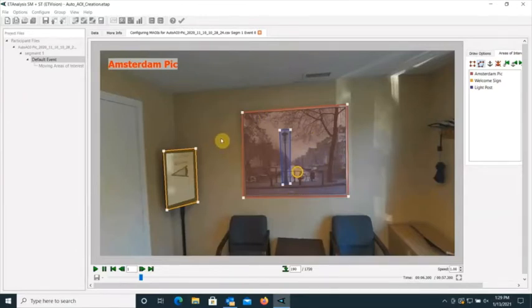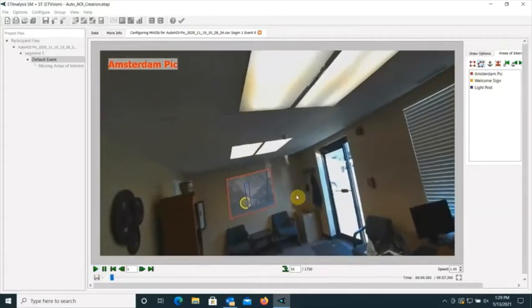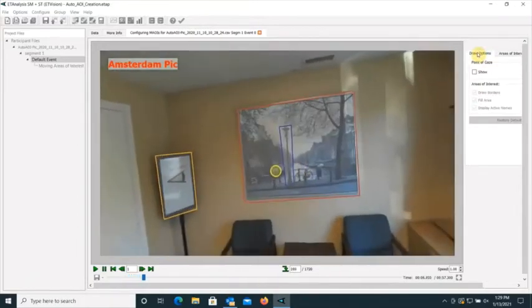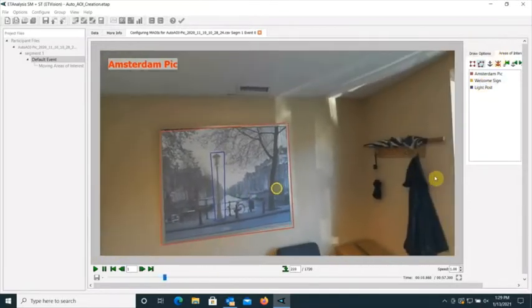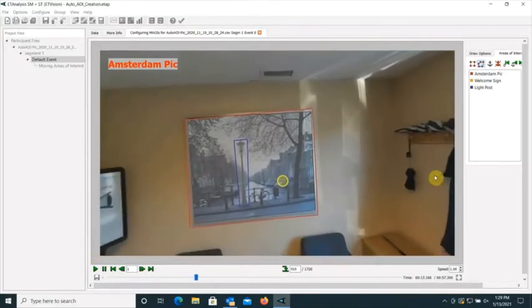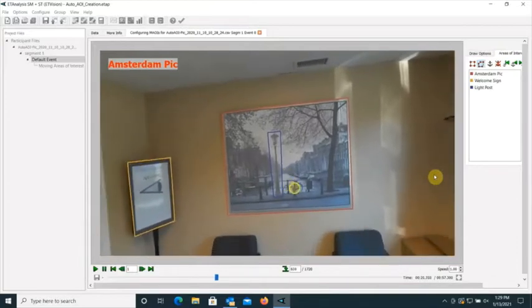We may view the scene camera video with gaze cursor and the AOI shown within the video. We can observe that if the gaze is engaged with an AOI, the name of that AOI is shown in the upper left of the frame. When gaze is engaged with the light post, for example, we'll report gaze on both the light post and the Amsterdam picture.